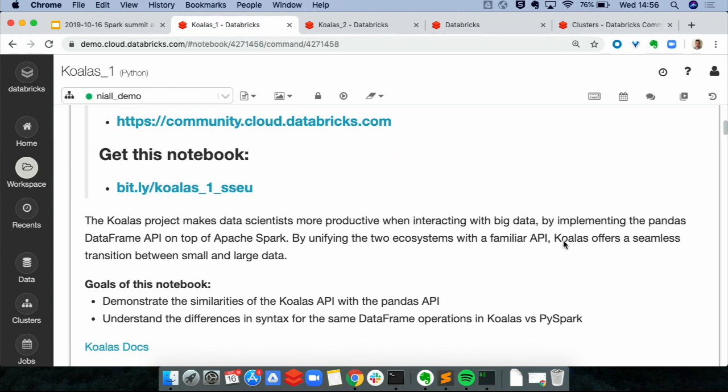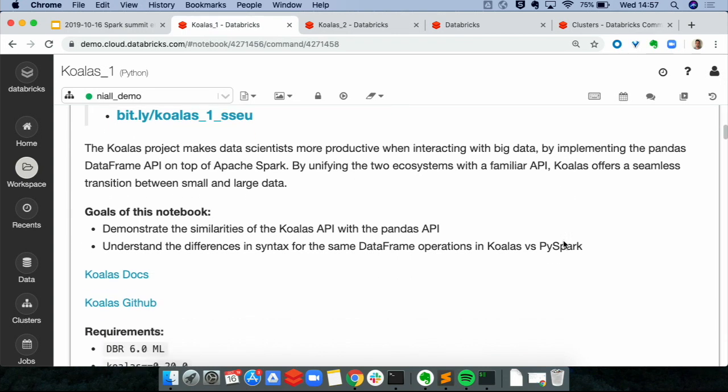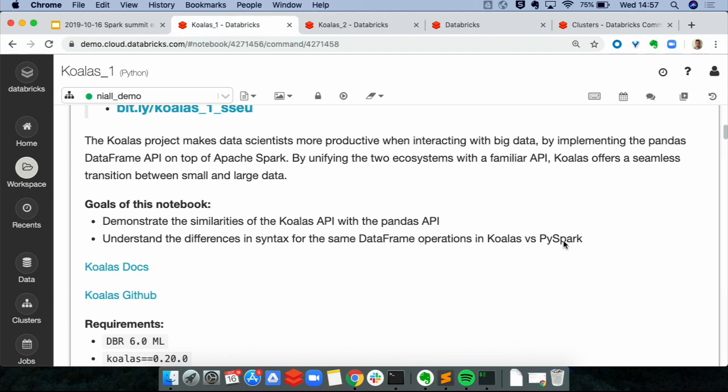So as Tim mentioned, what Koalas strives to do is present the Pandas API in a manner that you can utilize your single-node Pandas code and convert it to distributed. For the sake of this first notebook, we're going to first demonstrate the similarities between the Pandas API and the Koalas API, see how they're both similar, but then understand the differences between the traditional PySpark API and the Koalas API.